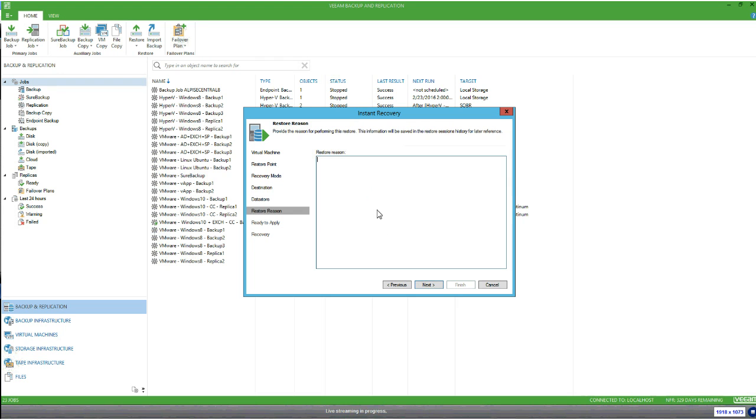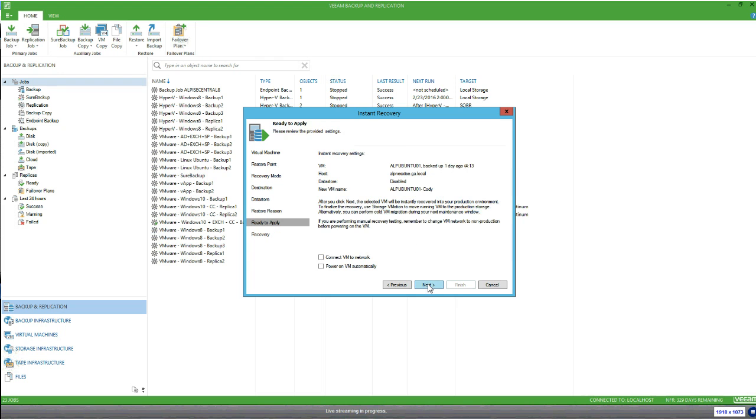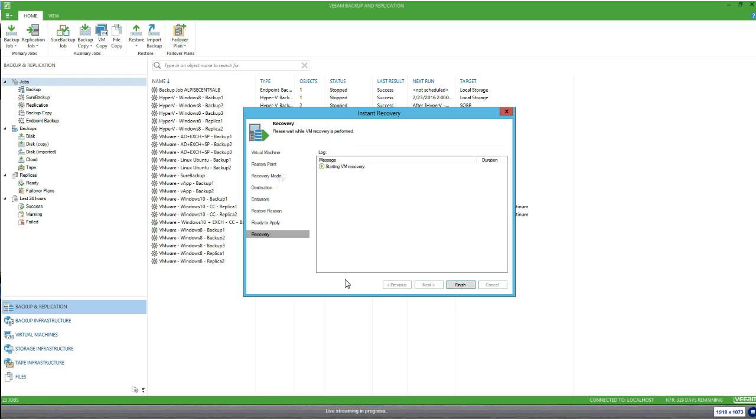We can throw a reason in here. Maybe it's something that happened, an event in the organization that had caused that virtual machine to crash in the first place. You can do this for auditing reasons. And then lastly, I power it on automatically and connect it to the network. And right now it's performing the restore process. So you'll see it step by step as far as what's going on in the environment.